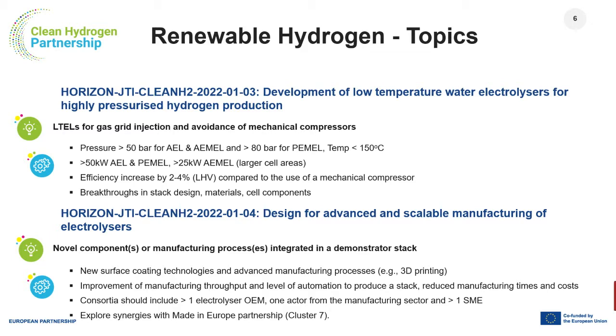Temperatures are also expected to be higher. Now, systems to be developed with more than 50 kilowatt for alkaline and PEM, and more than 25 kilowatt for anion exchange membrane, which is quite challenging. We can support 2 projects, but the 3 different types of electrolyzers will be competing between them. So eventually we could be supporting 2 alkaline electrolyzer projects if they have the highest ranking.